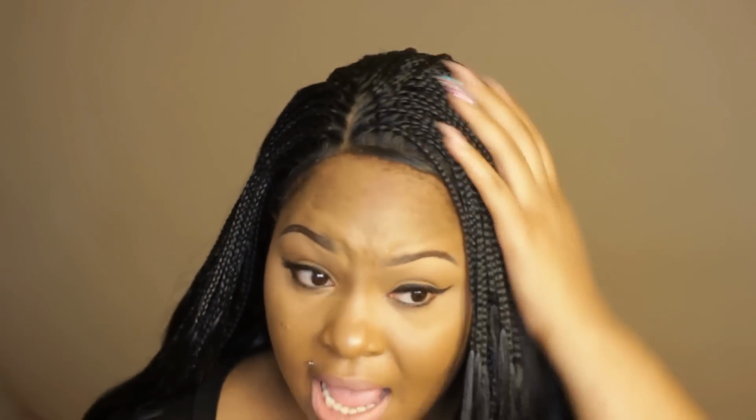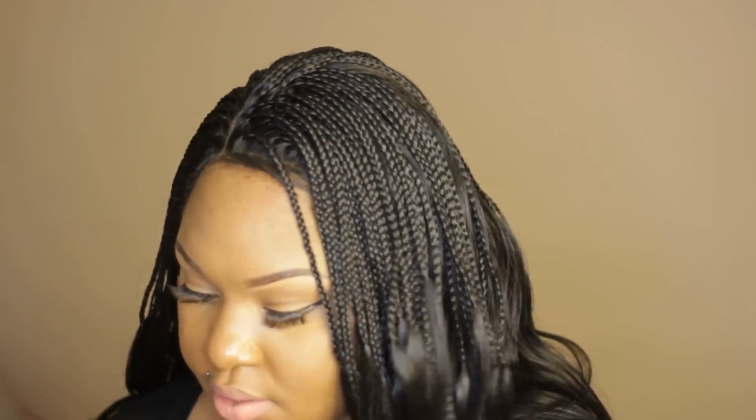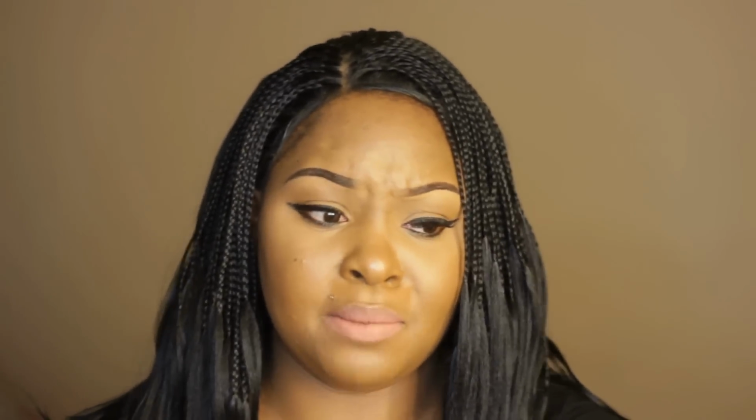This is a cute style. Let me tell you how much it retails for. It retails for $72, and I've seen on other websites, which I'm not going to mention, they want like $100. And to me, this unit is gorgeous. It's pretty. I like that it has the braided-esque style look, but to me it's not worth $100. So I think $72 is right up in the budget range that I personally would pay for it.